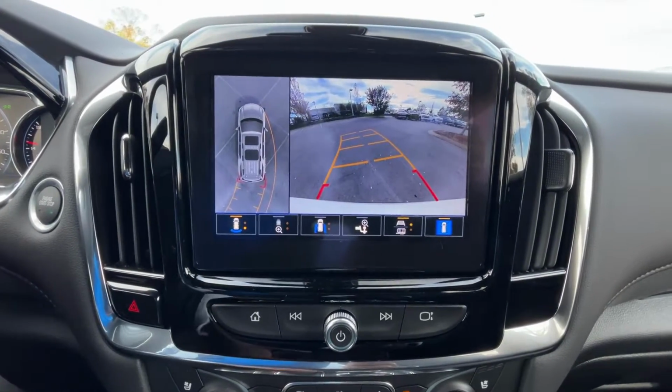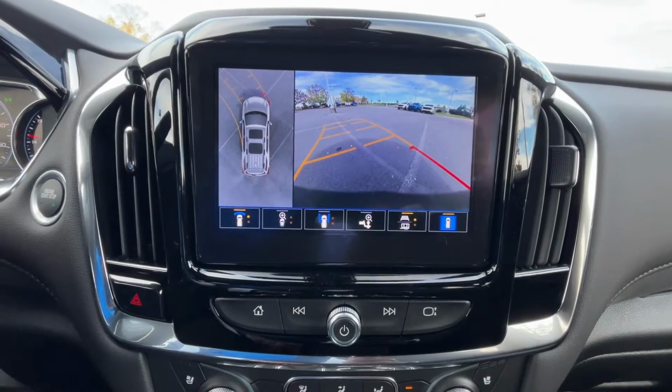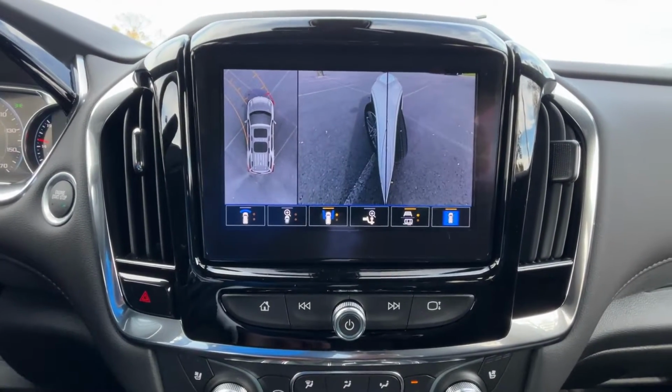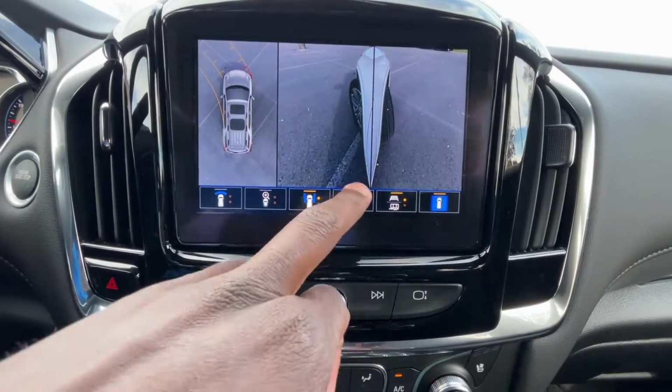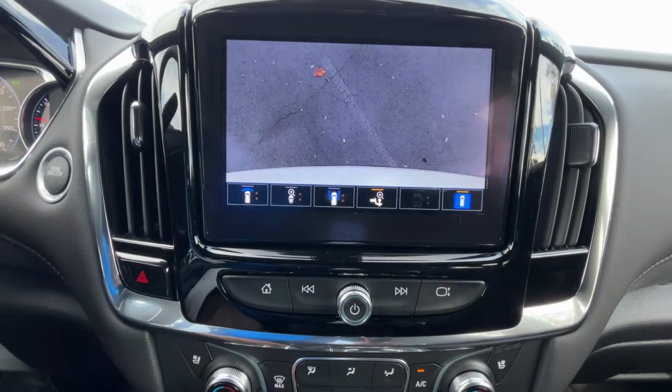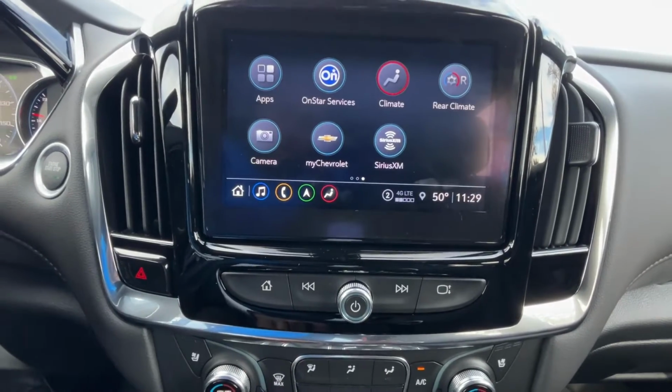And there's our backup camera there. We have a front camera too. Like I said, I really like that all this comes standard on the High Country. Curbside view cameras, tow hitch view. Just really a lot to work with.